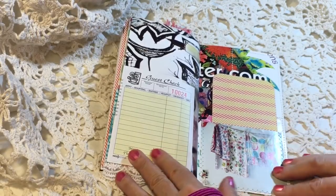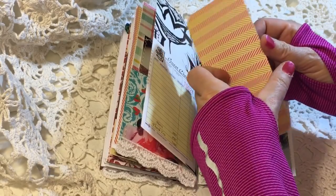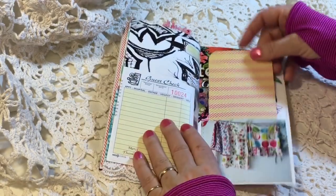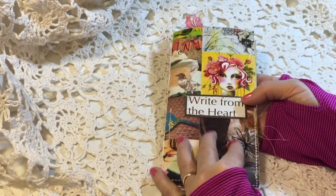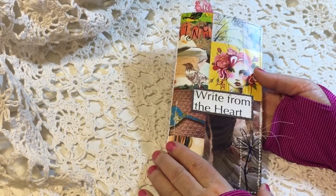And this is the back cover with a pocket, and it looks like just some extra decorative paper that she's cut and stuck in there. And then this is the back of the cover. So this is my wonderful TN that was a gift from my beautiful friend Diane H.